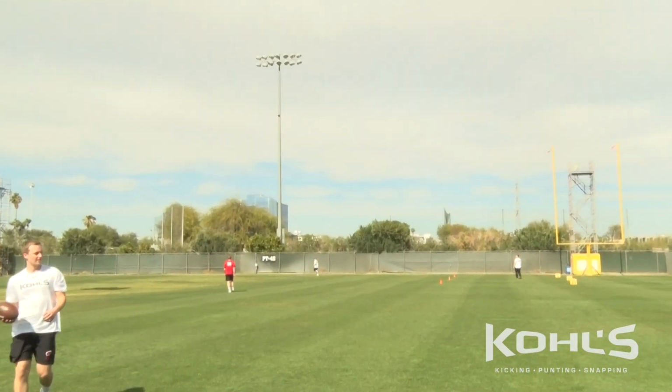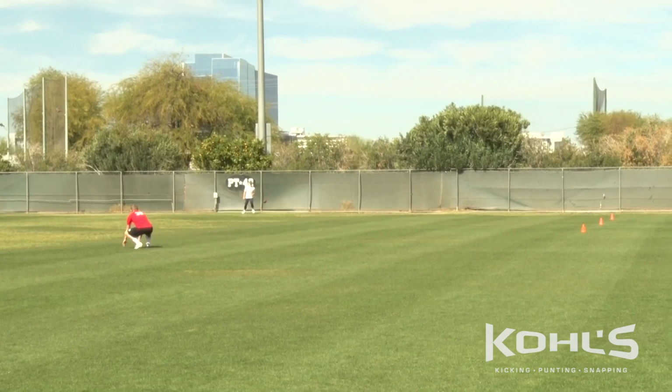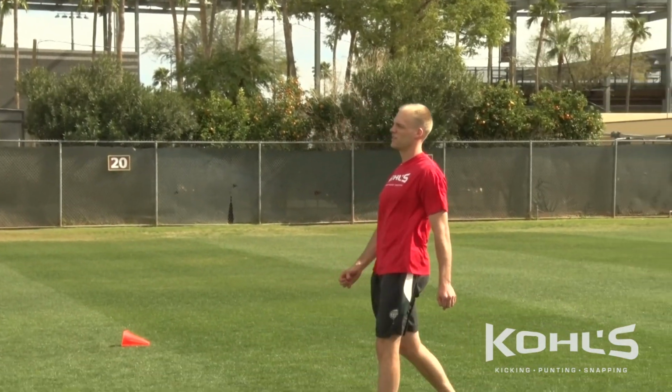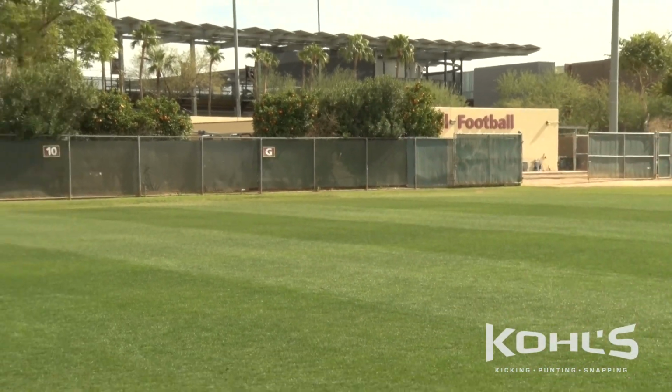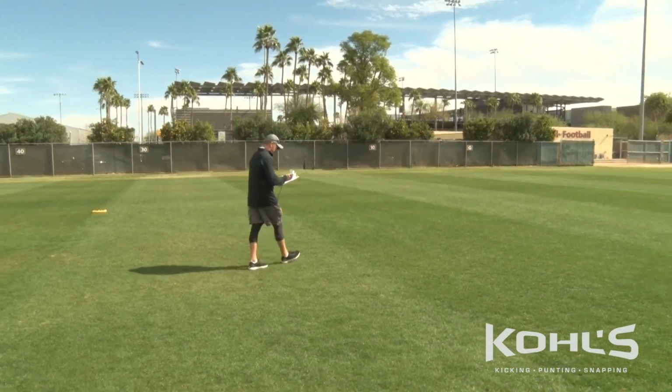1-4-2, hand to toe, sideline. 59-yard ball, 5.2 seconds of hang time. 5.2 hang, good job by Jake on that last one.